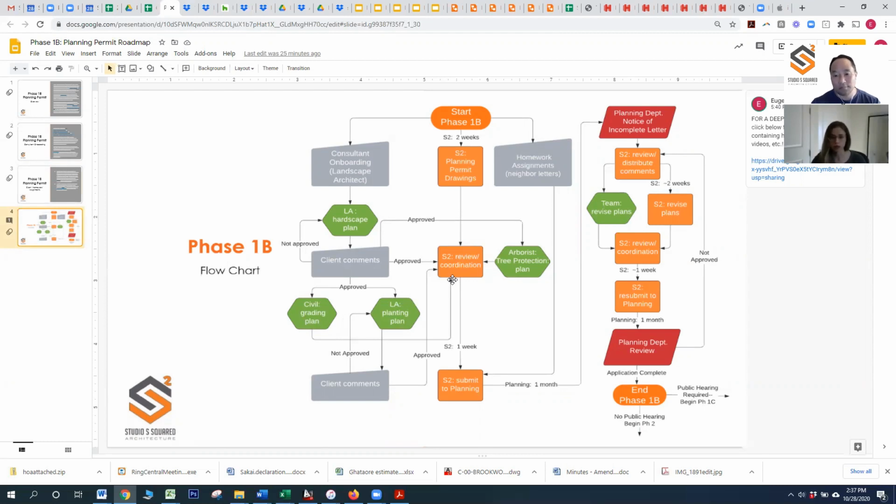Mm-hmm. And then once we receive the finalized plans from all the consultants, we'll be doing a quick check through to make sure that everything matches. They are using the right base file. They didn't put something where the house should have been, anything like that. We'll do a final check of the consultant plans against them. Mm-hmm. Yeah, that's a perfect summary. And tell us a little bit about the arborist's role in all of this, if you would.